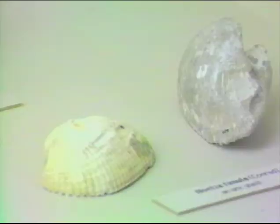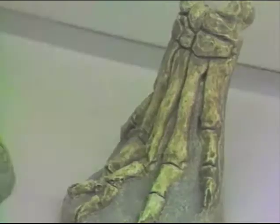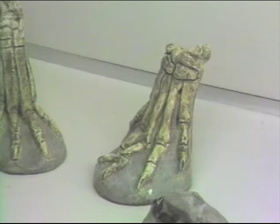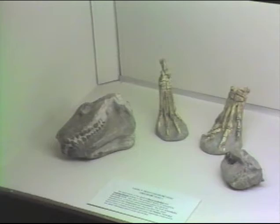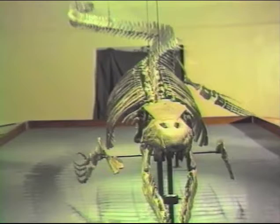As you walk around the museum's Hall of Natural History, you'll notice that many of our display cases contain a number of fossil specimens. These fossils help us understand what living creatures looked like thousands, hundreds of thousands, and even millions of years ago in this region of Georgia. The largest fossil on exhibit in the Hall of Natural History is the 26-foot-long Mosasaur.